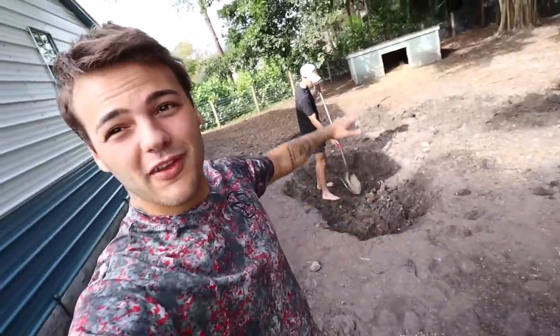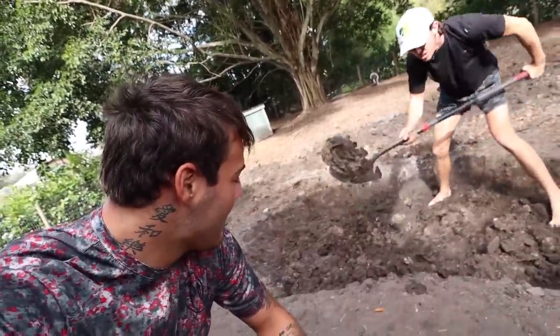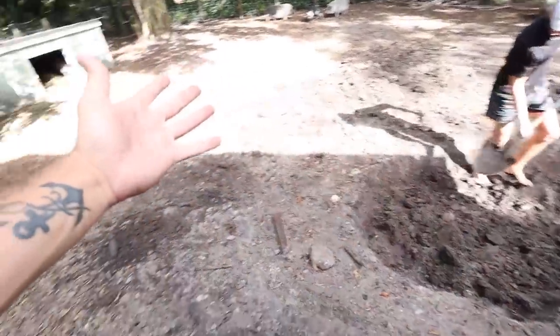When it rains and this fills up, the pigs are gonna go to walk into it, and they're just gonna boop, sink and drown. No, they're not. Get it, Brenton. Get it, Brenton. Oh! The best part is, all this dirt, we don't have to care where it goes.